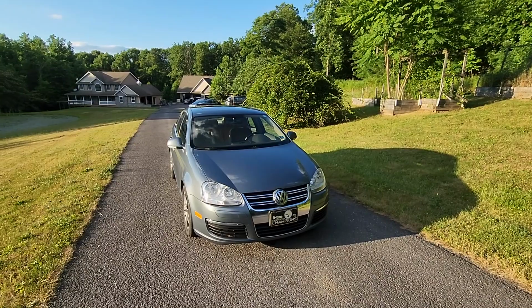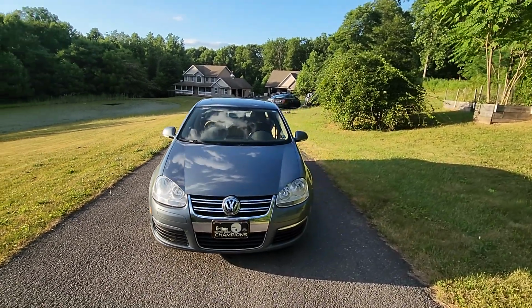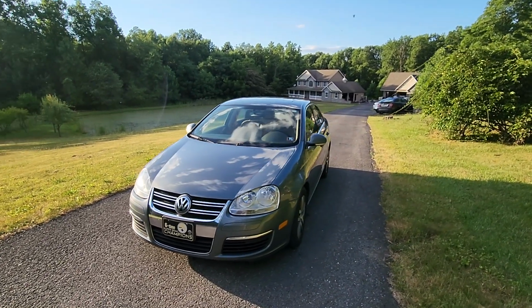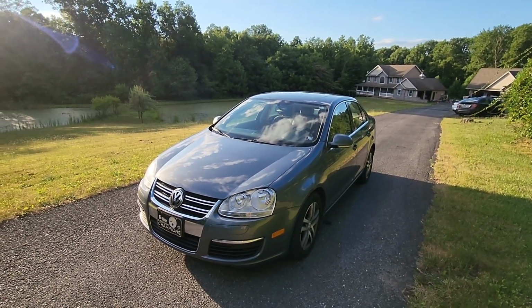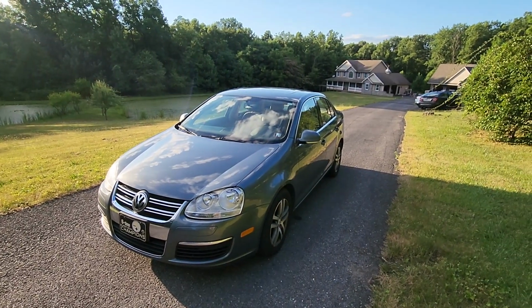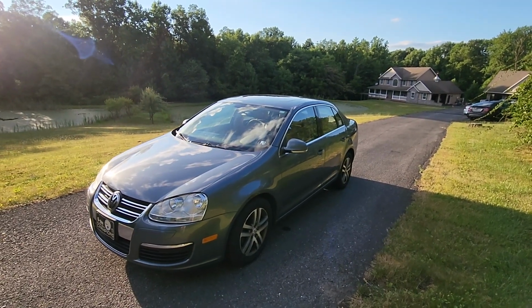Starting up front here, the paint is shining pretty nicely, I gotta say, on this Jetta. Not really any peeling. There's one little chip peel right there on the front of the hood. Otherwise, looks pretty nice considering the age and miles. Headlights are not terribly oxidized. I do know that one has been replaced because it started to get all hazy, but the other one is factory. So for whatever reason, one got real bad from oxidation, the other one did not.